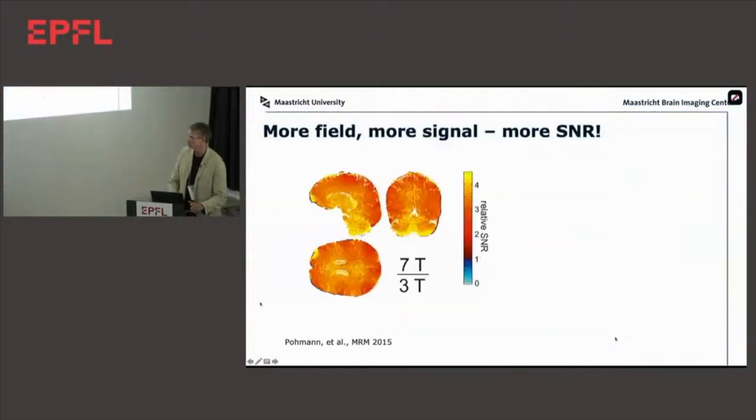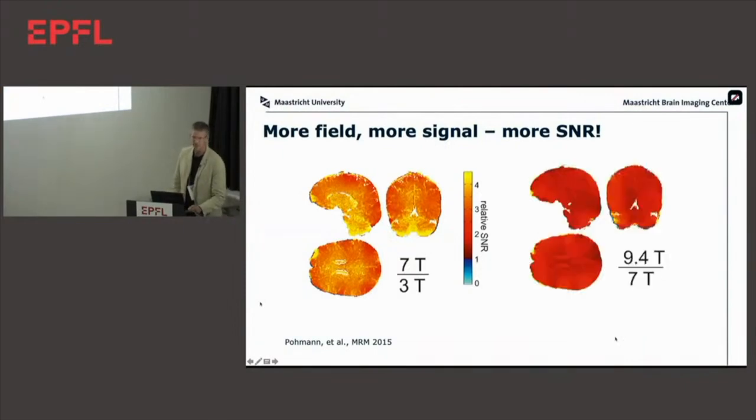I'll go fast now because I just showed it before. Of course, the better than linear increase in SNR that we get as we go up in field strength is rewarded. I made the money example just now, so if you consider your Tesla or field strength costing you a million, that means that you're getting a pretty good return on investment if you go for a high field scanner. That's nice. High field is the way to go. That's what I say, that's what I do, that's what I love. And this little exponent here is pretty damn good news in every respect.